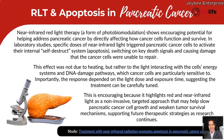I love that, right? This effect was not due to heating, but rather the light interacting with the cell's energy systems and DNA damage pathways, which cancer cells are particularly sensitive to. The important part here is the response depended on the light dose and exposure time. So the light dose was important. If it was not enough, then it's not adequate.